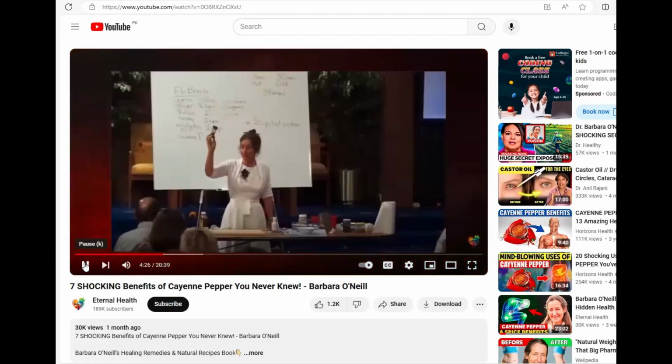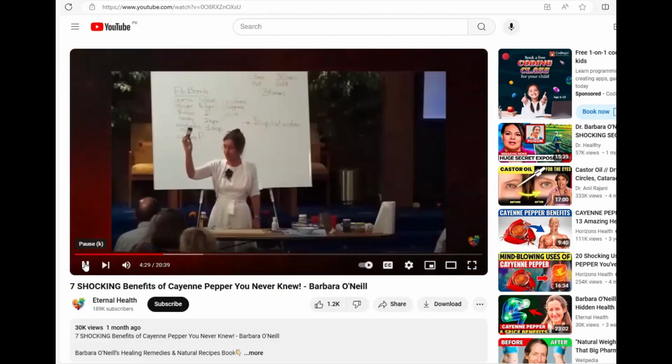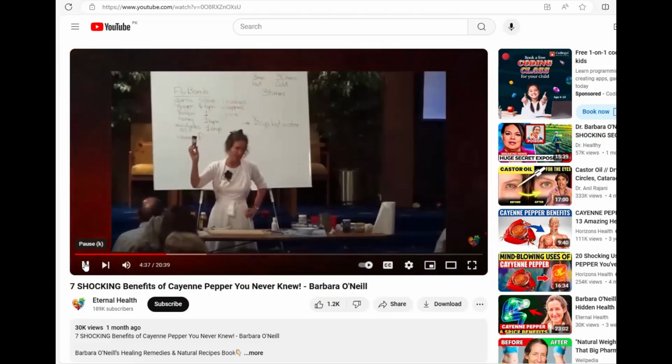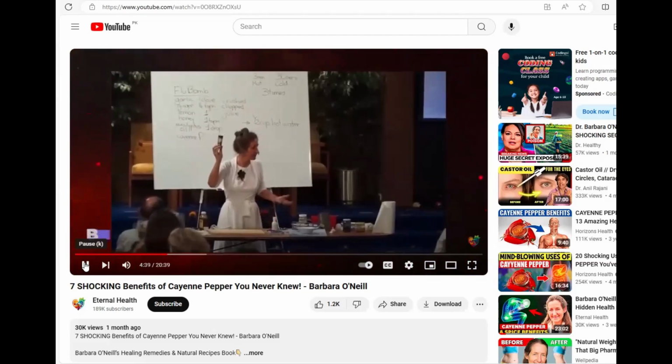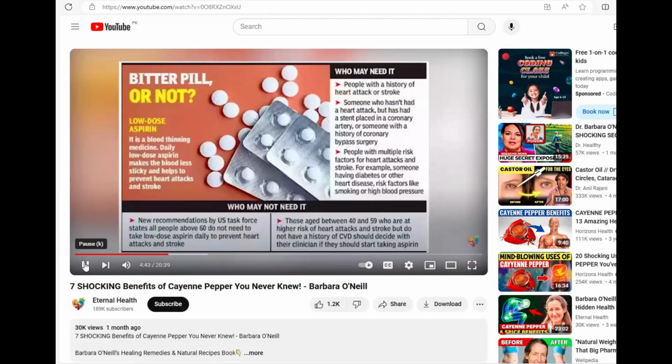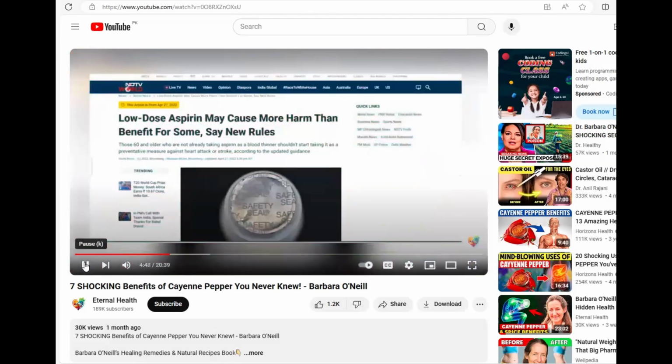Cayenne pepper will heal a stomach ulcer. Cayenne pepper moves blood. It's one of the best circulatory stimulants there is. It's not a nervous system stimulant like your caffeines or your tobacco. It's a blood stimulant. Many people turn to aspirin to thin their blood, but this common practice carries significant risks.